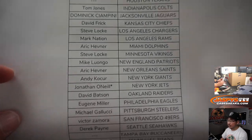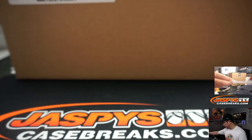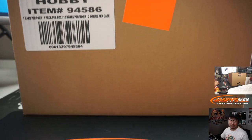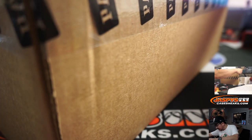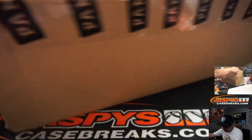Last Ball Mojo, Jonathan O'Neill getting the Jets. And now this, I think the previous case had a pink sticker on it. This one has an orange sticker on it, for what it's worth. Let's see what we got in here, ladies and gentlemen. Good luck. So let me take out these inner cases, and then we'll randomize. Let's grab a die, and then we'll see which side we're going to do. 1, 2, 3 for the left side, and then 4, 5, 6 for the right side.